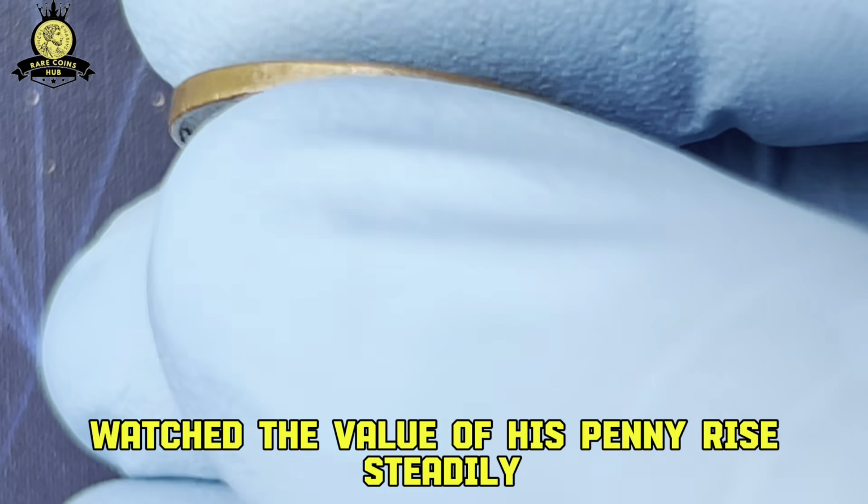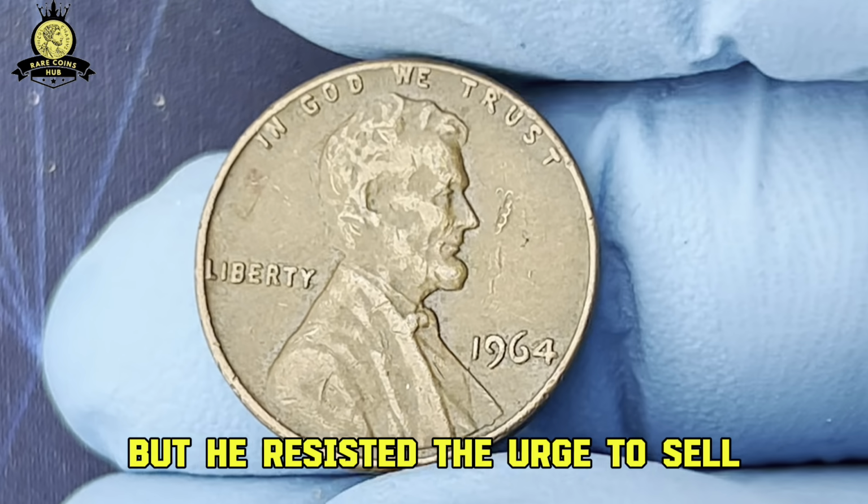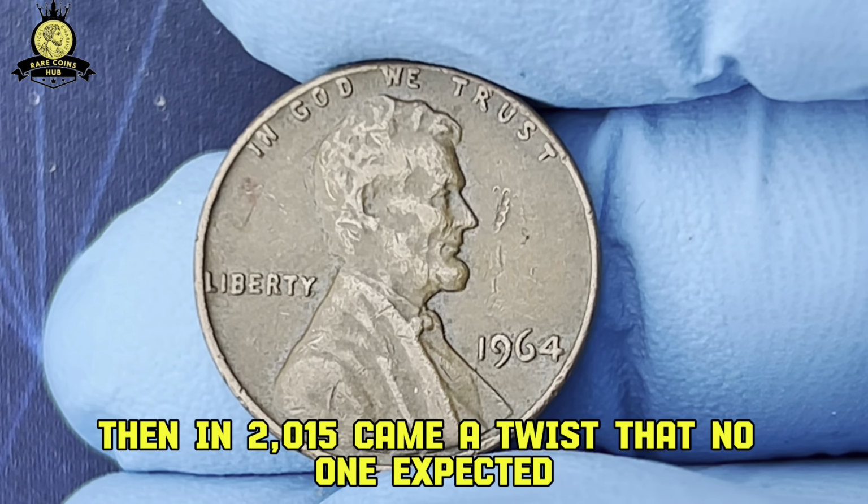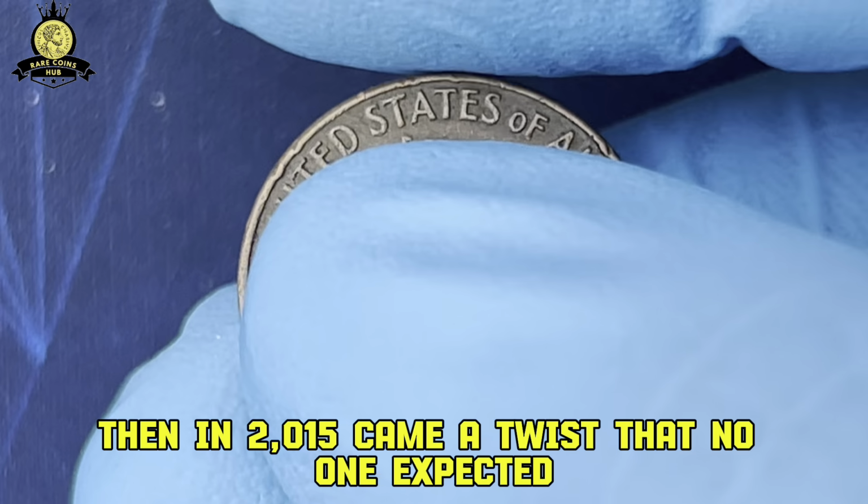Each discovery deepened the intrigue. Miles, meanwhile, watched the value of his penny rise steadily, but he resisted the urge to sell, knowing somehow that the coins still had further to go. Then, in 2015, came a twist that no one expected.